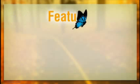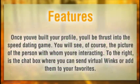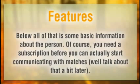Features. Once you have built your profile, you will be thrust into the speed dating game. You will see, of course, the picture of the person with whom you are interacting. To the right is the chat box where you can send virtual winks or add them to your favorites. Below all of it is some basic information about the person. Of course, you need a subscription before you can actually start communicating with matches. We will talk about that a bit later.